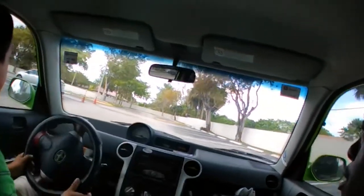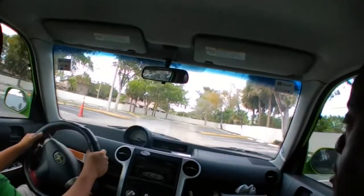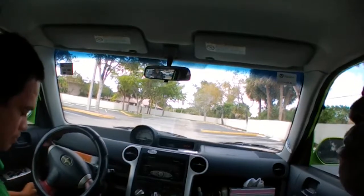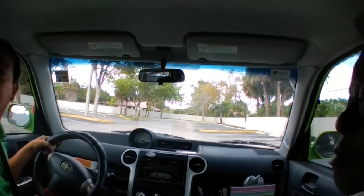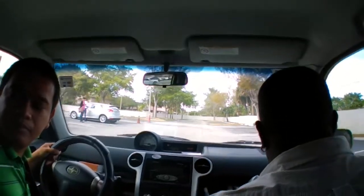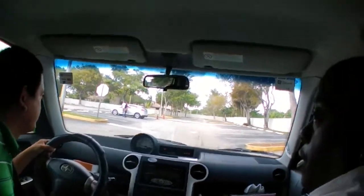And we're going to go straight down here. And we're going to stop about right here. Stop. And reverse. Straight back. Look behind and go straight back. No gas. Just let it roll. Straight back in your lane. It has to be in your lane 100%. And stop. And that's very good.